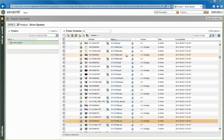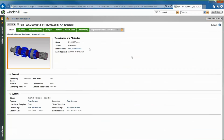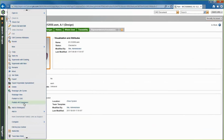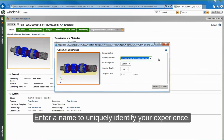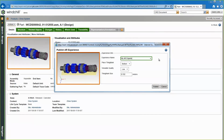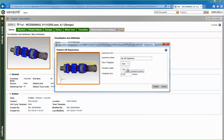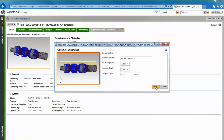So we'll start just with the part and choose the information page. Once we're at the details page for this part, we come into our actions, come down, and choose to publish an AR experience. It's going to open up the wizard for us. We have some options around what we want to name the experience, as well as how you want the thing mark to be in place to the object. We have it set to bottom right here, but that essentially just means whenever you scan the thing mark, which acts as a QR code associated to this object, where do you want your object to show up in correlation to it? So we'll set it to back so that if you were scanning a computer screen, it would come out in front of it.